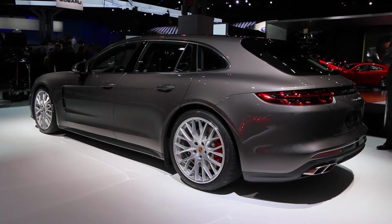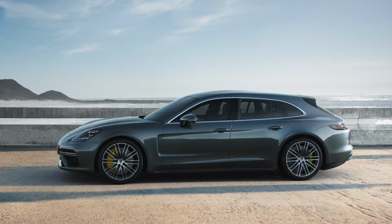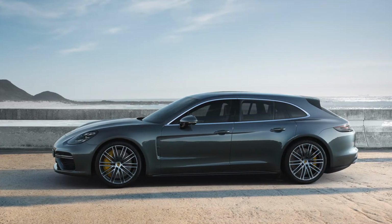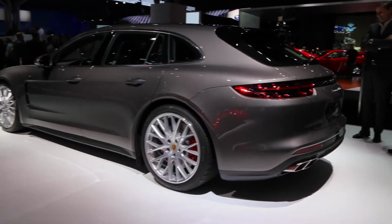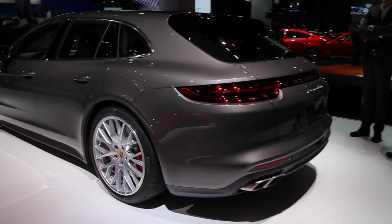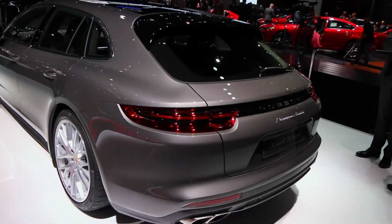The turbo has a 4-liter twin turbocharged V8 engine with 550 horsepower and 567 foot-pounds of torque. Man, this thing is fast. With Sport Chrono package, this thing will do 0 to 60 in around 3.5 seconds. So this thing is quick.